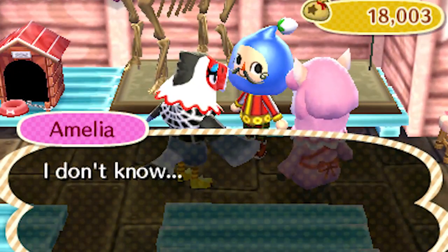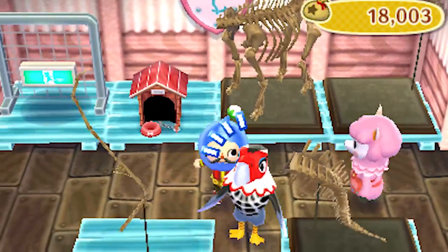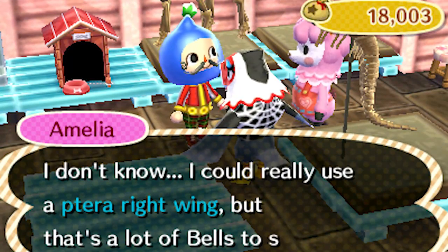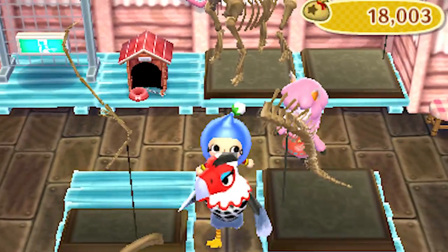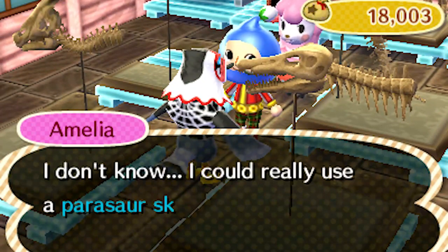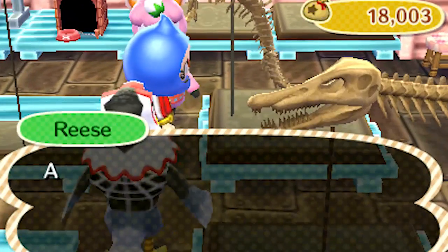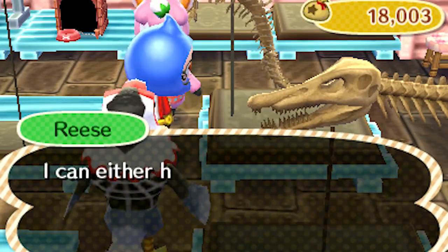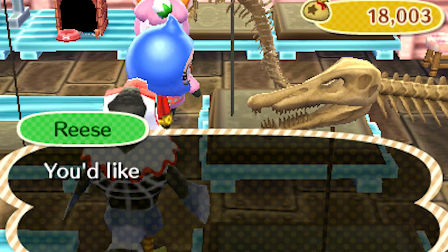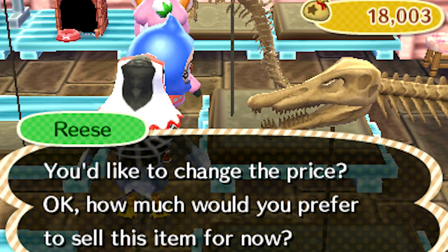I don't know. I could really use a triceratops. It's a lot of bells to spend. Here we go. Oh, come on. These are not expensive. They're just thousands of dollars. Oh my gosh. You really aren't gonna buy any of this stuff? What about this? Okay, let's change the price. Change the price down to $10,000. That's as low as I can go, though. That's my final offer.